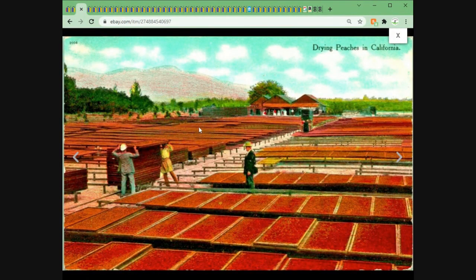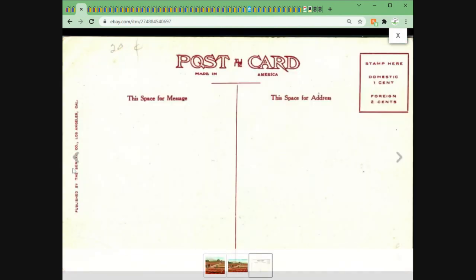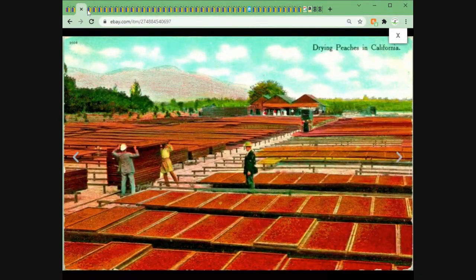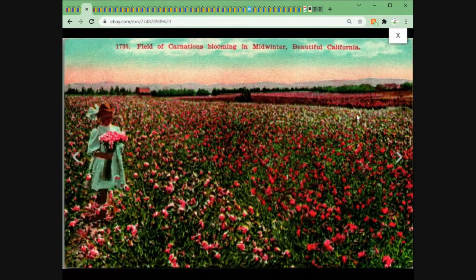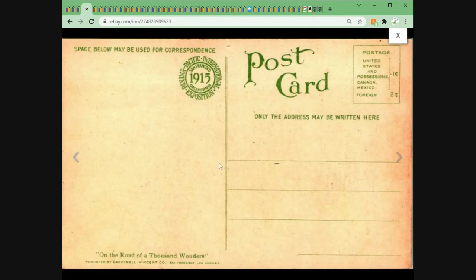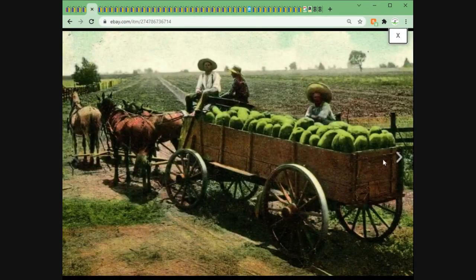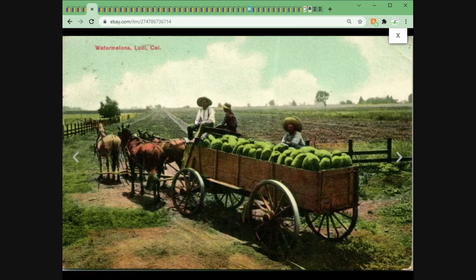1924. Here we have some peaches drying, also in unnamed California location. At one point, this was 20 cents. Field of carnations blooming in midwinter in beautiful California. Location not specific, but we've got a Pan Pacific Expo advertisement kind of on the back here. And finally, hauling some watermelons in California. Big ol' cart of watermelons. This one is named in Lodi, California.